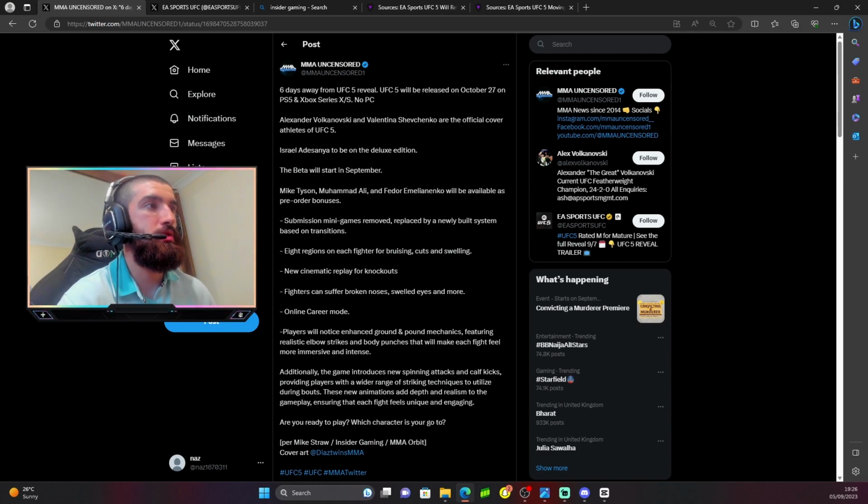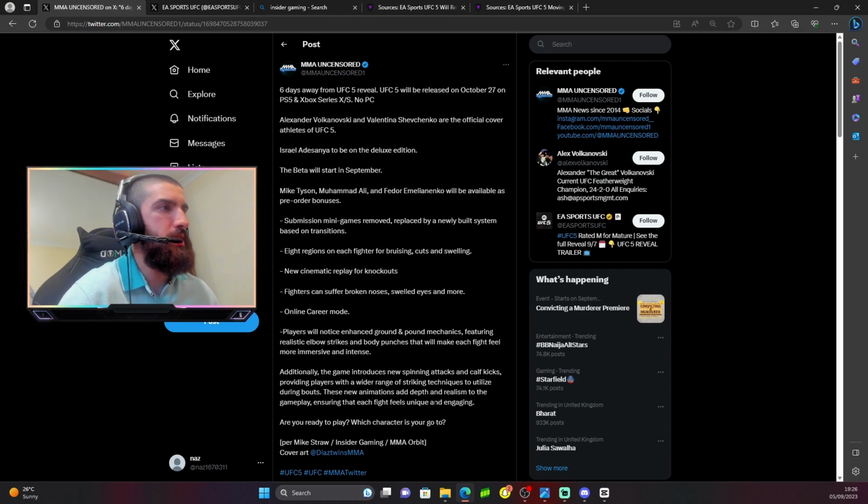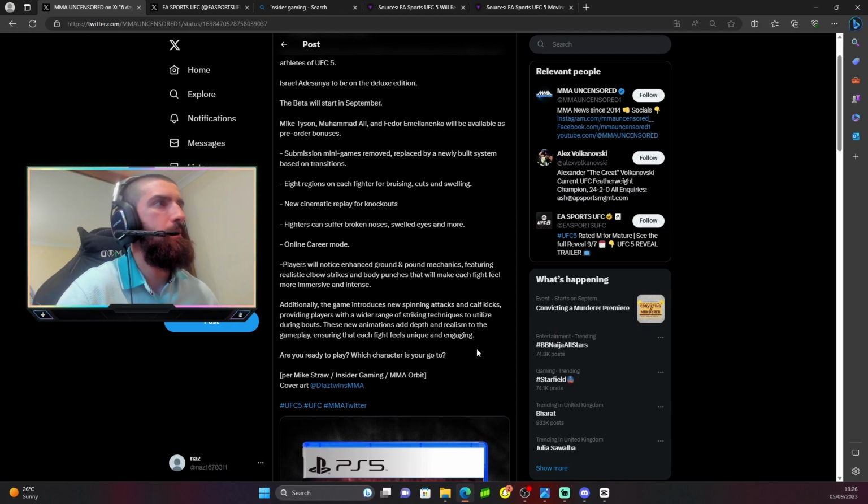Additionally, the game introduces new spinning attacks and calf kicks, providing players with a wider range of striking techniques to utilize during bouts. These new animations add depth and realism to the gameplay, ensuring that each fight feels unique and engaging. Okay, so new spinning strikes. I'm happy that they're adding new strikes to the game. They spoke about calf kicks somewhere here, I swear. But yeah, they're going to be introducing calf kicks into the game. I don't know why they mentioned that because calf kicks are already in UFC 4.